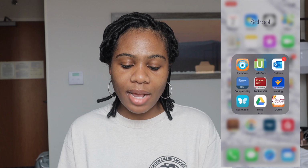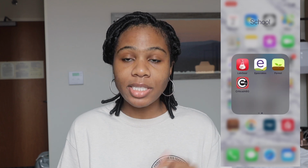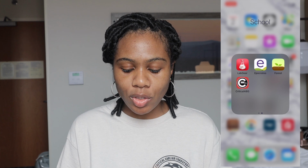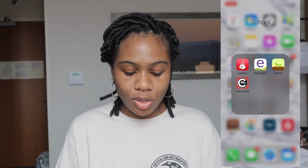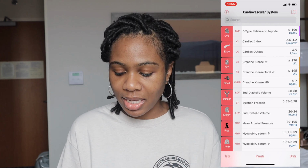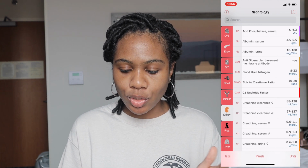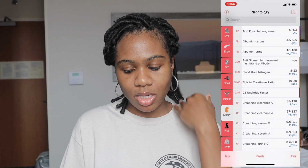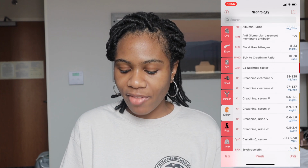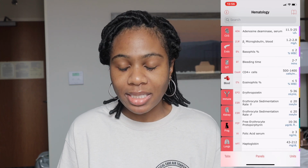I always keep Google Drive on here, the Pass CCRN app, and then when you swipe over to the second side, the Lab Gear is really good. It's a quick index of lab values for different systems. You can look at the kidney system. You can automatically see the creatinine clearance and see typical lab values there. You can go into the hematology system, and just whatever lab value you were looking for, you can automatically look at the hemoglobin A1C and know that it should be less than 7%.